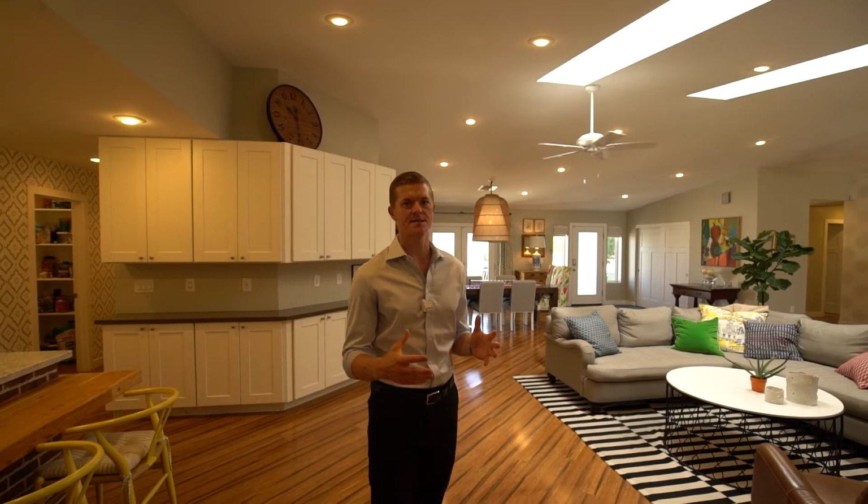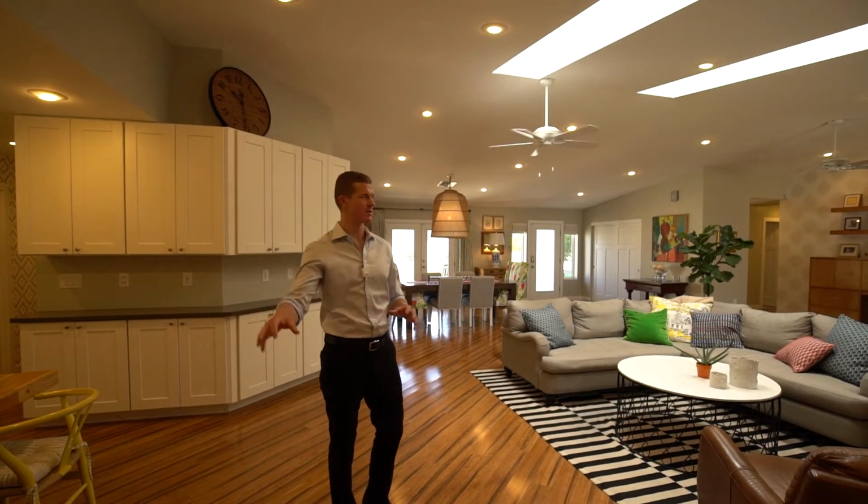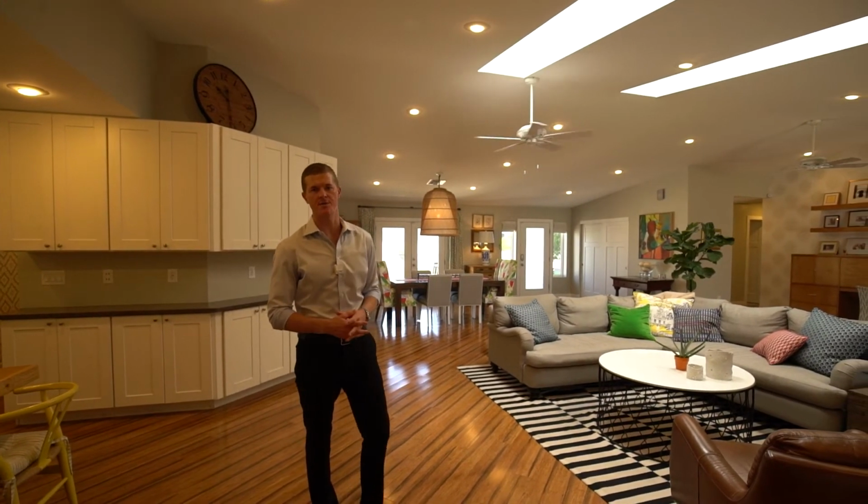The floor plan in this house lays out perfectly for a family with a dual master configuration. What that means is we have a true master bedroom, and then we have a second master bedroom that could also double as a guest suite.